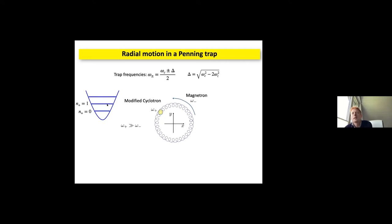The magnetron is actually a more interesting kettle of fish because it's an inverted harmonic oscillator. That's a weird thing, right? So what does this mean? This means that as you go to lower energies of the magnetron motion, you have larger orbits, and it's higher excitations of the magnetron motion, right? So this has weird consequences, right?